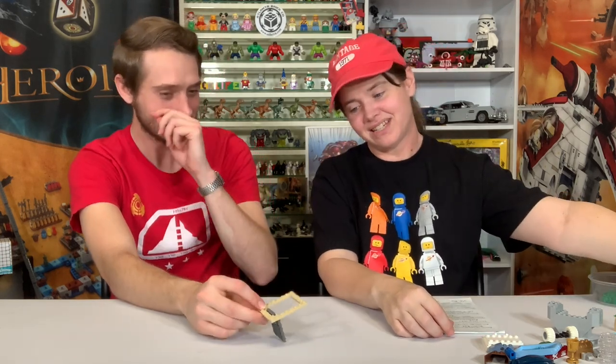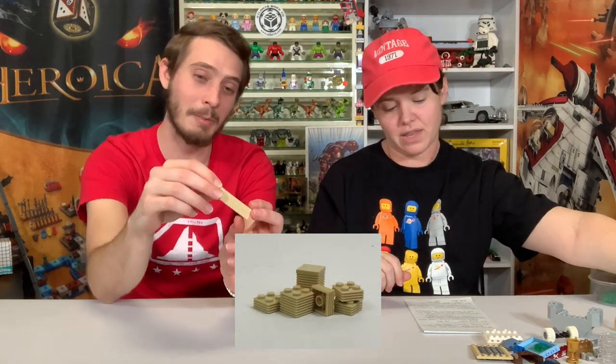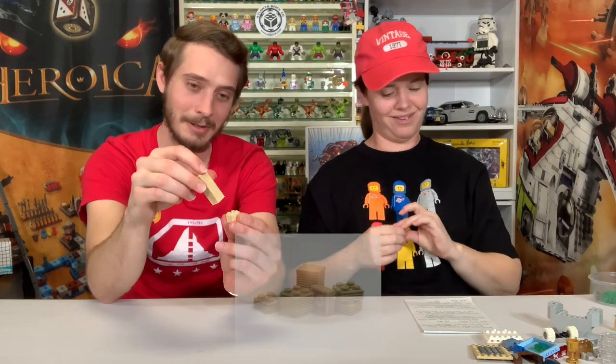I love it. All right, so we went from a super old tan part to now a super new tan part. You can show the viewers what that is. Oh my goodness, so this is a couple pieces stacked up here. Several. So you don't want to confuse anyone, but it looks like it's not even a full brick in height. It looks like it's two plates in height. It's 2x2x2/3, I think? Yes, 2/3 of a brick.